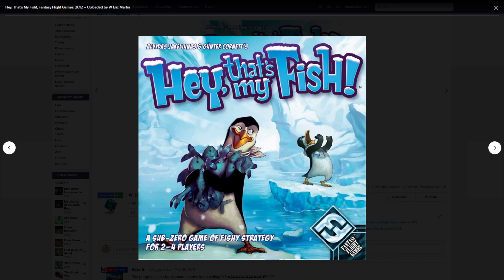And finally, Hey, That's My Fish. Now I find it very interesting how you can play this out and play it as it is. Not only is there very little theme, but I find it still very interesting to play it. It has its area control, which I'm generally not a fan of, but I just think it works very harmoniously.